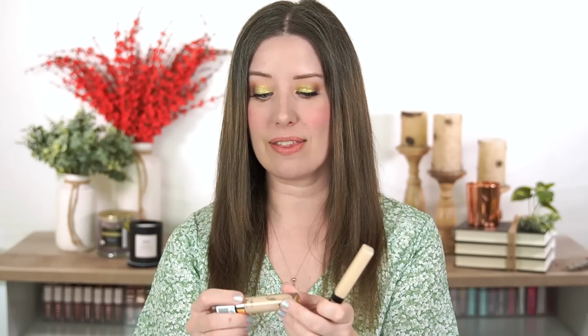And then if you want just something medium coverage that has a really skin-like finish, again, that doesn't settle into lines, these two are phenomenal. The Maybelline Fit Me Concealer and the Milani Conceal and Perfect. These two are also great for mature and dry skin. So those are my complexion picks. I hope that answered your question and you can find one that works for you.